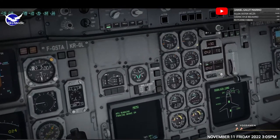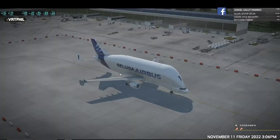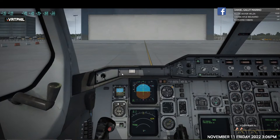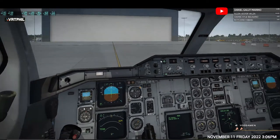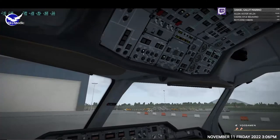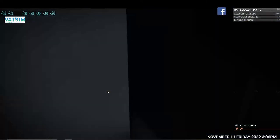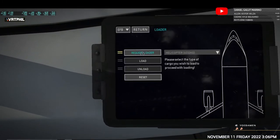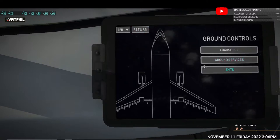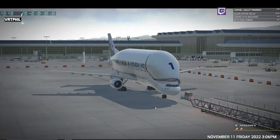Okay, N1. N1 less than 10%, shutting down engine number 1. N1 less than 10%, alright? Beacon lights off. Okay, external power on. Okay, unload na tayo. Loader. Exits. Open all. Sige, buksan na natin lahat. Hintayin natin.